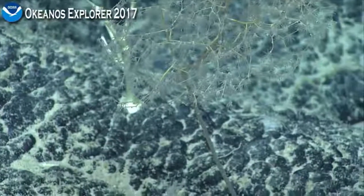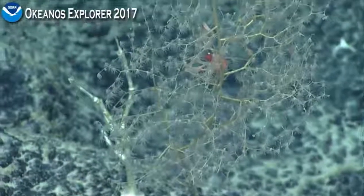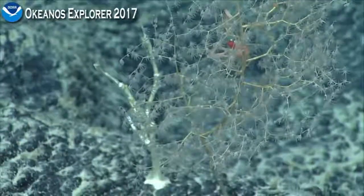You don't want them to look too close to that bamboo coral. Is that what I'm hearing, Chris? Yeah, that's it. We can go back to it.